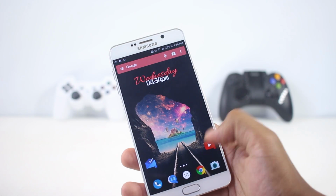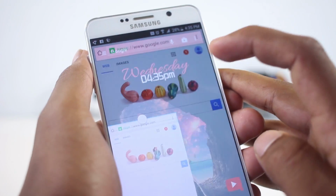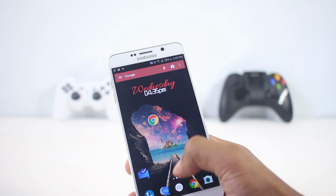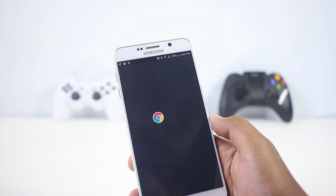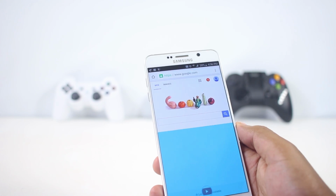Multitasking features from the Note 4 are present here. So you can open any app in a window. You can just drag it from the top corners and it will open in a window. After you have opened those apps in a window, you can store them in a bubble, and then you can open that bubble wherever you go. It will be there on your screen. This feature alone takes multitasking in phone to the next level.